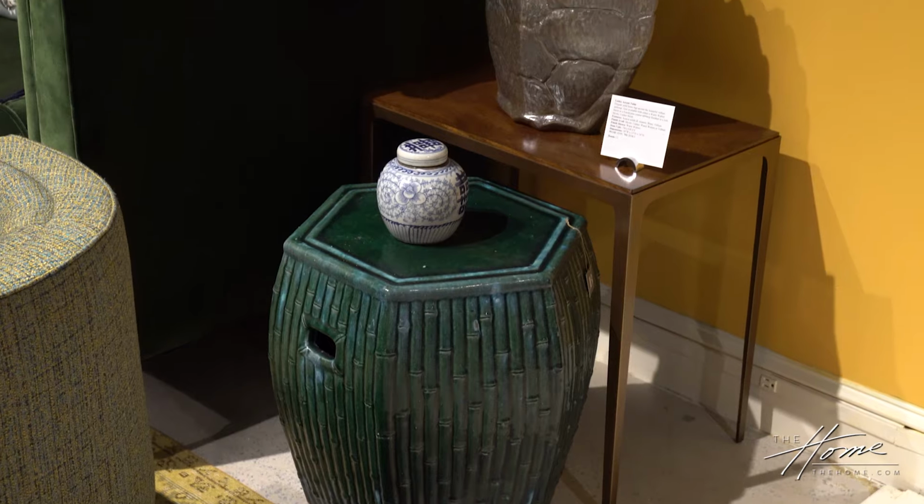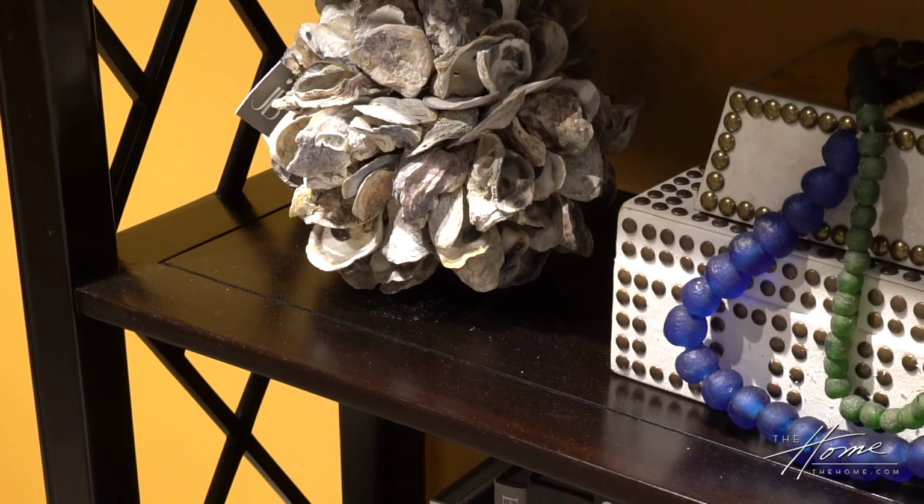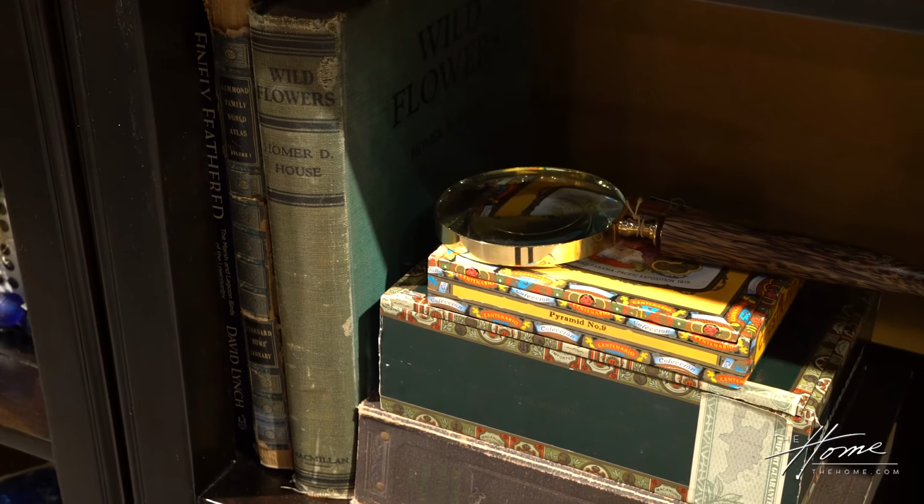I think texture is a wonderful way to add a coastal feeling, whether it's a woven tray or the many great caned pieces. Rattan and wicker are really coming back into trend. So a little side table, a tray, an accent in your bookcase. Those are some great ways to bring it in softly and texturally.